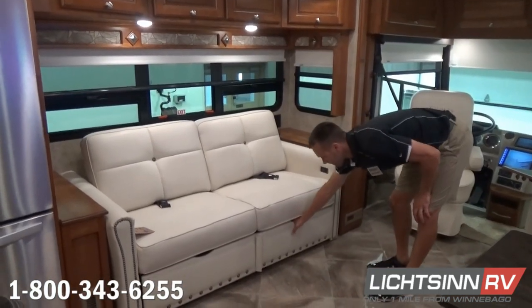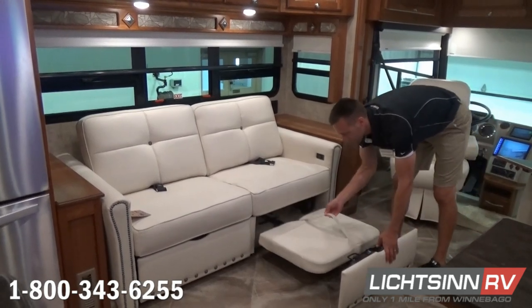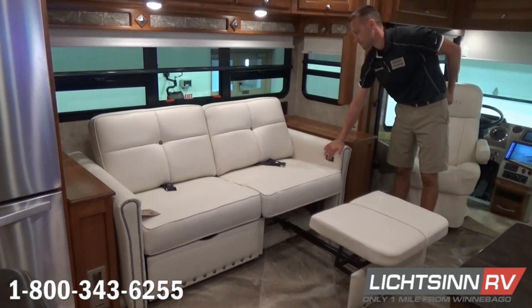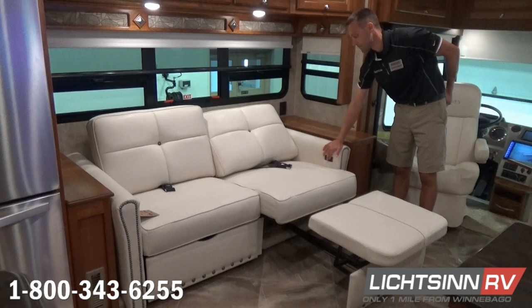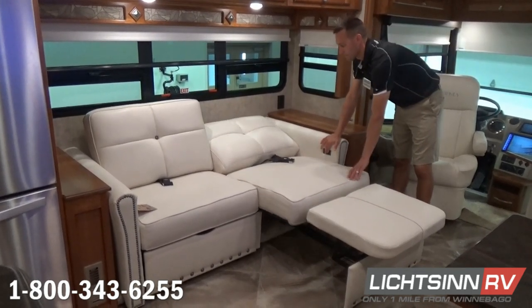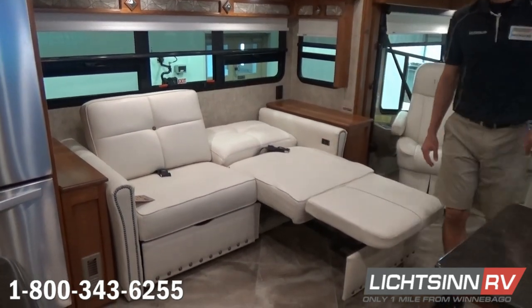We're going to cut away to show you how easy this is to utilize for lounging, but also for a queen bed setup. Each of these ottomans very simply glide out and the 12 volt motor will recline at the touch of a button. Those ottomans are expansive so they can be utilized obviously as an ottoman but also as a cocktail table. Each of these two cushions glides down.